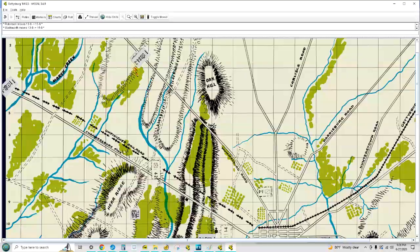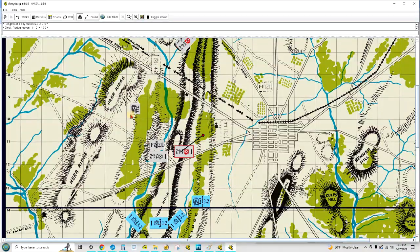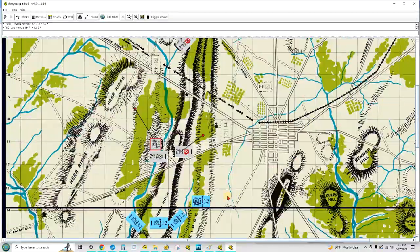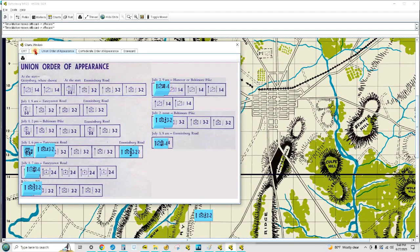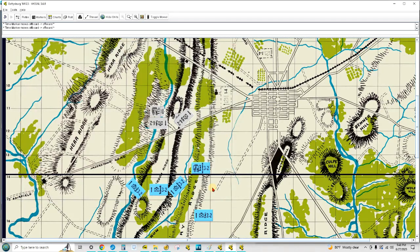Okay. Confederate units move. 2, 2, 3, 4, 4, and there. He can move there, and then this guy goes 1, 2, and we'll move him here. We'll move this guy here. Okay, we go into the next round, and that's going to be 4 o'clock.